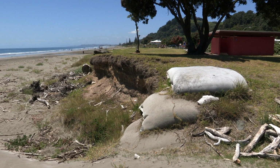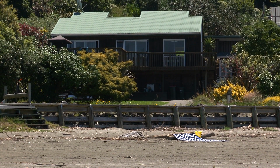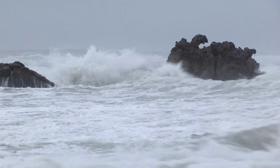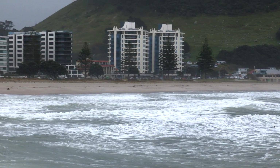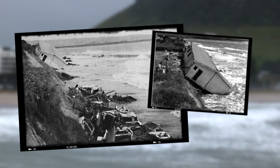So in some of those places, there's no natural buffer between the sea and where we live? That's right. So in a big storm, the sea could come in and cause flooding, and our houses, schools and shops could fall into the sea. Exactly. And this has happened in some places.